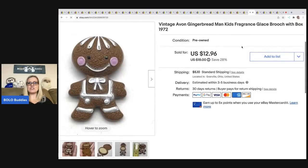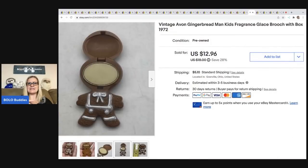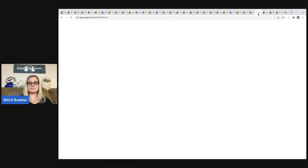This is an Avon Gingerbread Fragrance Glace Brooch. These are from the 70s. They've got a fragrance inside of them. I'm just selling it as a pin, costume jewelry, because by now that's from the 70s. It's no good, I'm assuming. And this sold for $12.96. The buyer was all in for $18.85, and my cost of goods was 50 cents from a thrift store.